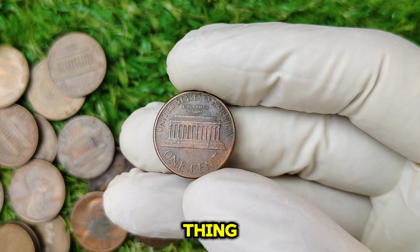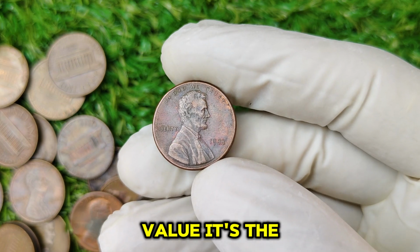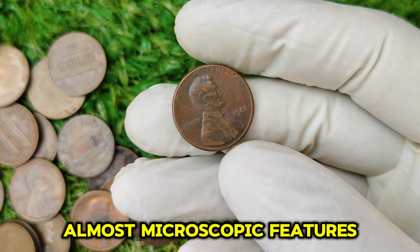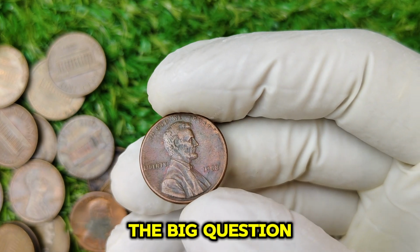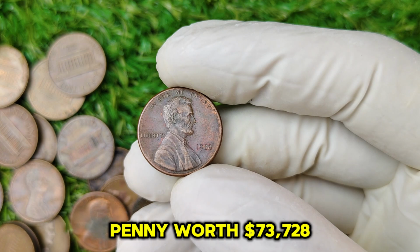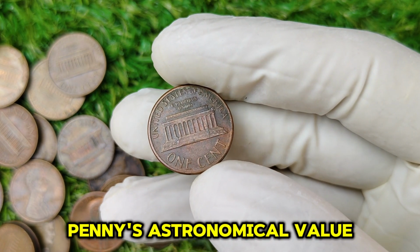But here's the thing, it's not just any no-mint mark penny that holds immense value. It's the combination of rarity, condition, and certain small, almost microscopic features that makes this particular coin worth thousands of dollars. Now let's get into what you all came for, the big question. Why is this penny worth $73,728? Several factors contribute to this penny's astronomical value.